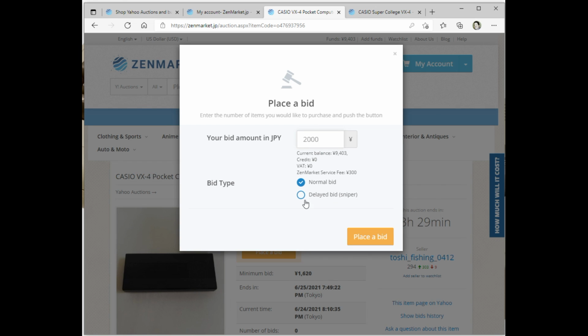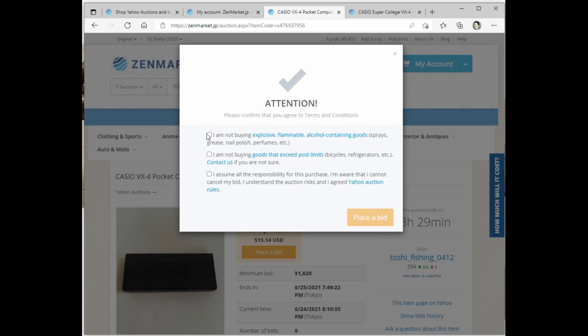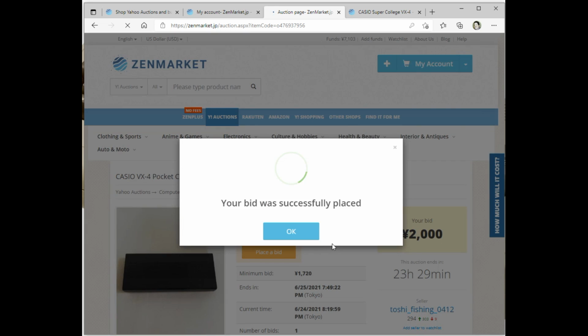And I haven't bothered with trying to do a sniper bid. And Zenmarket does charge you 300 yen, or about $3 per item to bid and do all the services, ordering it in and that type of thing. Yep, and I'm not buying anything illegal. And that's all there is to it.